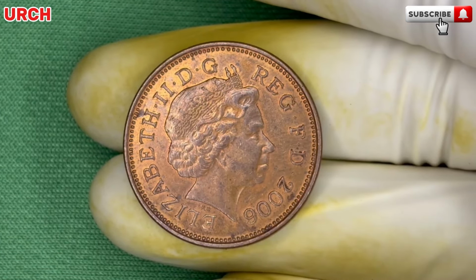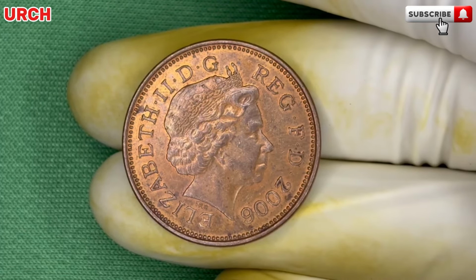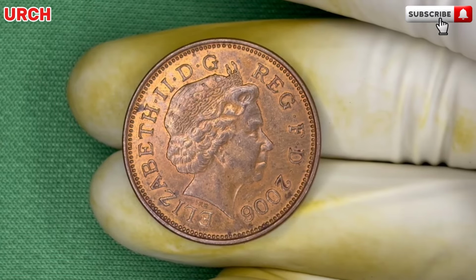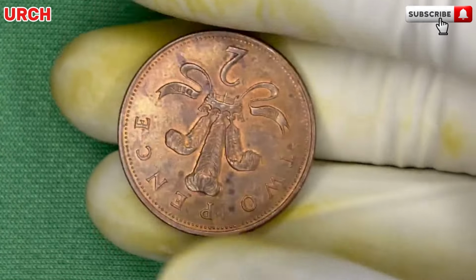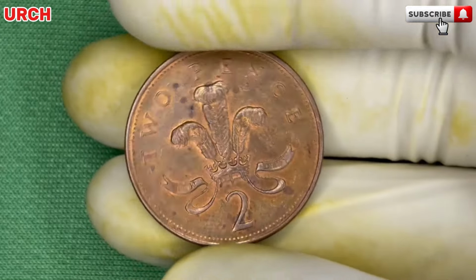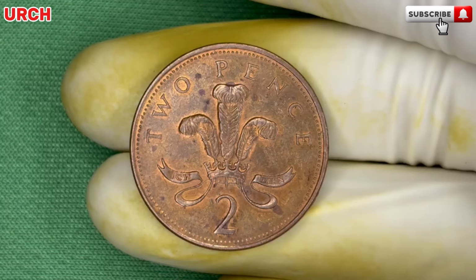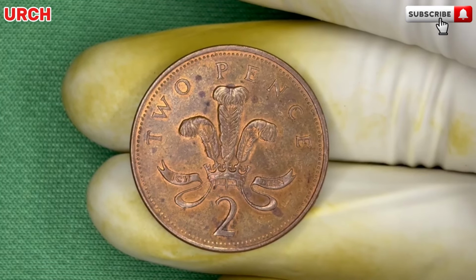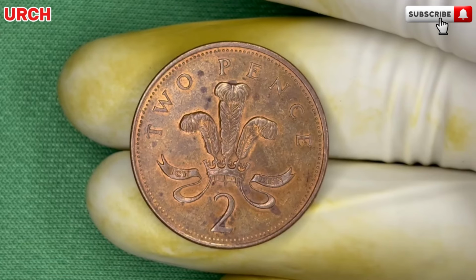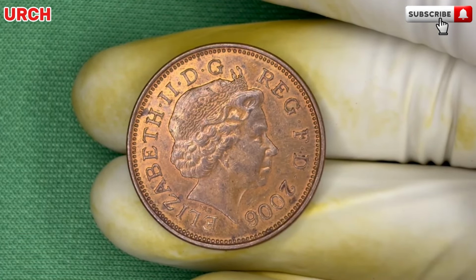It's important to note that not every 2006 2p coin is worth a fortune. Most are still worth their face value or a little more. But what sets apart the truly valuable ones are their condition, composition, and minting anomalies. Coins that are in uncirculated or near perfect condition, graded as MS mint state by professional coin grading services, can command dramatically higher prices. Pair that with a unique mint error or composition anomaly, and the value skyrockets.